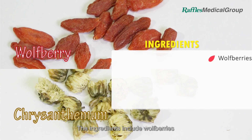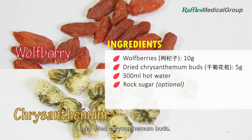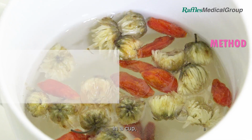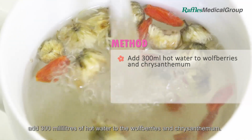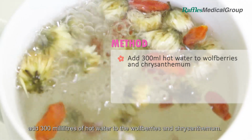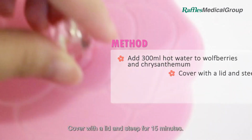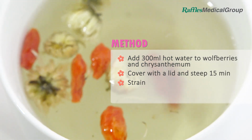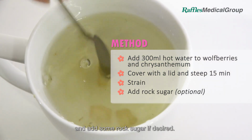Ingredients include wolfberries and dried chrysanthemum buds. Rock sugar can be added for taste. In a cup, add 300 milliliters of hot water to the wolfberries and chrysanthemum. Cover with a lid and steep for 15 minutes. Strain and add some rock sugar if desired.